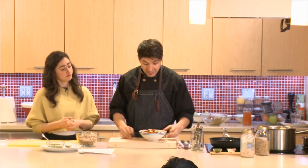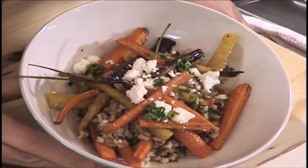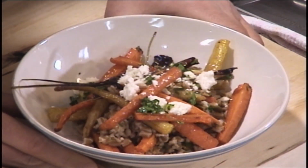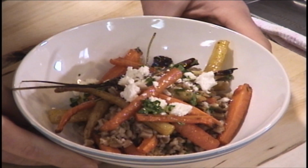Yeah. So, I mean, that's it. That's our little fuel salad. A little farro, a little carrot, and that's it. Pretty quick recipe. Yeah. Awesome. Wow. Okay.